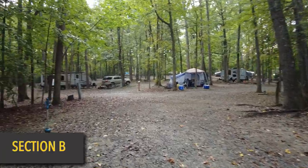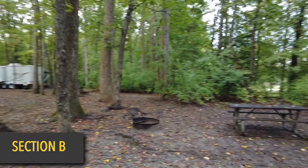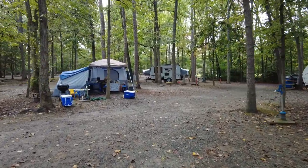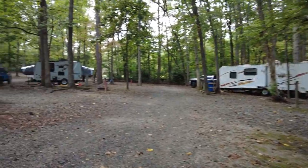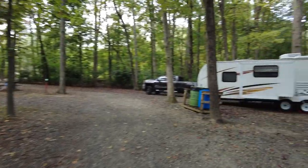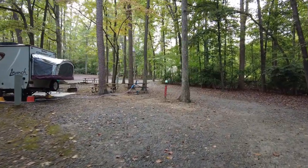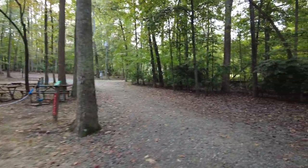Okay, yep, this is a site. Got the water right there. Big old fire pit. Table. Now, this is a county-run park. And this is Section B, for smaller campers and tents, I'm sure. They got a whole setup right there. So this is one part of it. I would say it is a fairly old campground, but they're taking good care of it. It looks like the power poles look to be fairly new. Water is definitely new.